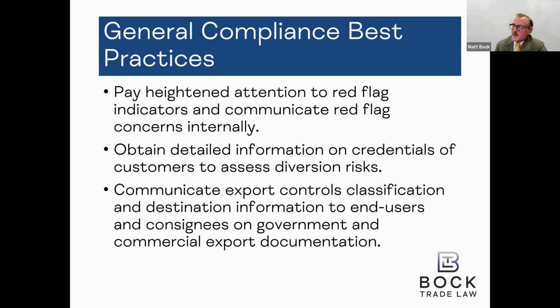In establishing internal controls around export controls, you really need to be paying attention to red flag indicators, right? I touched on this briefly. Not every export transaction is the same from a risk perspective. Based on what the product is, who it's going to, what the end use might be, and the destination, that might create a higher or lower risk. And with a higher risk, your due diligence should also increase.